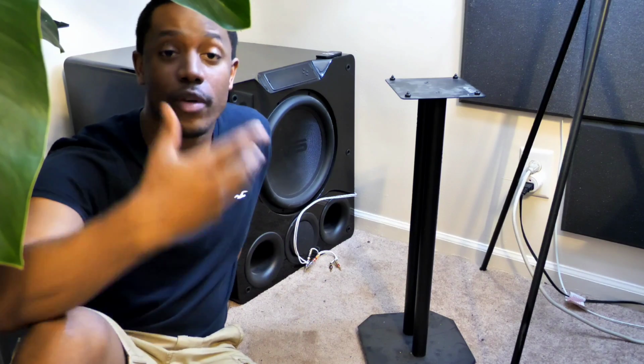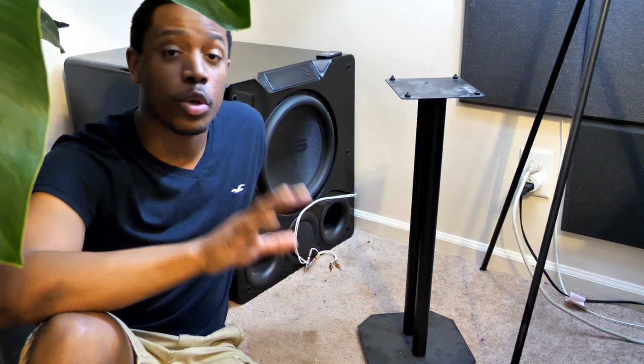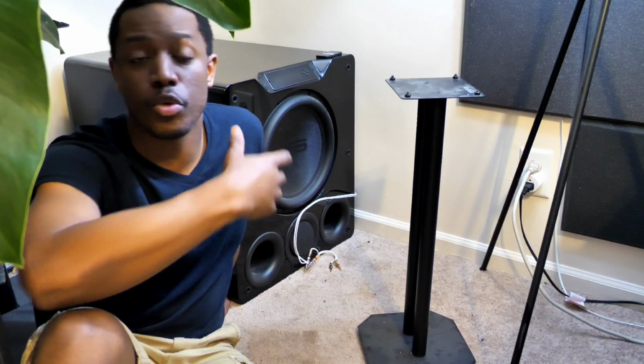It could be too overbearing. It could make it muddy. It could sound muffled. It could make it a little less accurate in a corner. But that's not always true for every subwoofer or every speaker. Now, this certain subwoofer has a lot of power on its own. It doesn't need any help from the walls or the room.